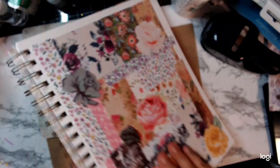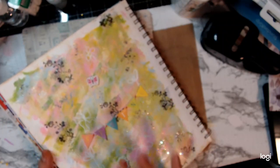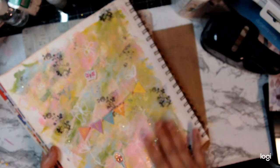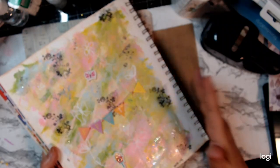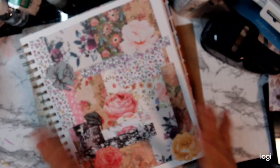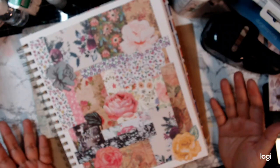I did something similar here with florals, but it was different. A little bit of mixed media, with paint and stamping and stuff. So I wanted to do something a little bit different, and I did a collage of, I have a lot of paper, so I wanted to use them up.